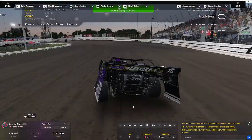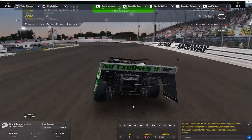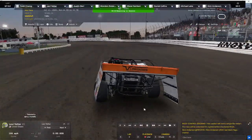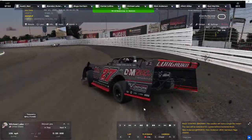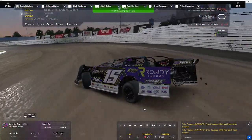So we got the cars out there for a quick hot lap session here, just to make sure that the cars have the fuel that they need in them, lug nuts are tight, pressures in the tires. 85 laps is the distance here tonight.